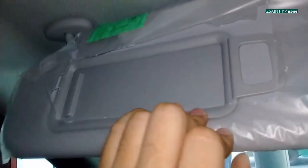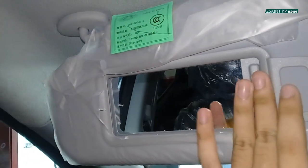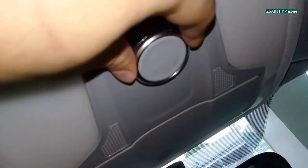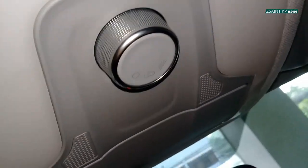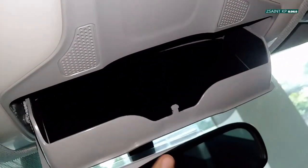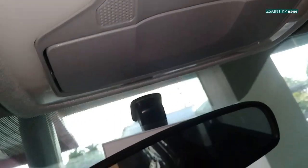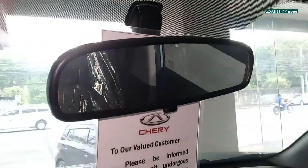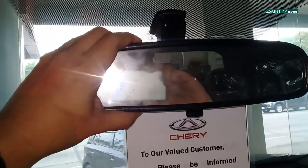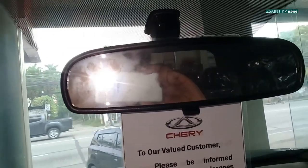No grip handles for this one. The driver's side sun visor does get a vanity mirror. Interior lights. Sunglass holder. And a manual dimming rear view mirror. Just that. There you go.